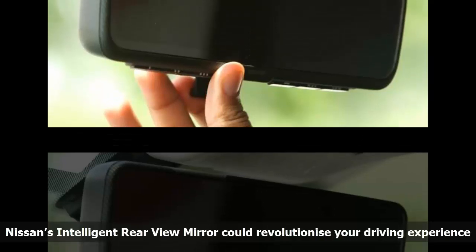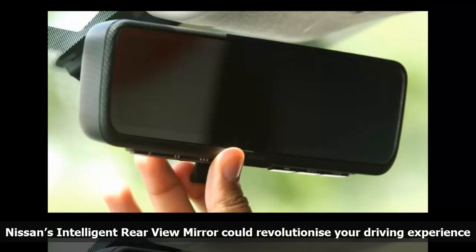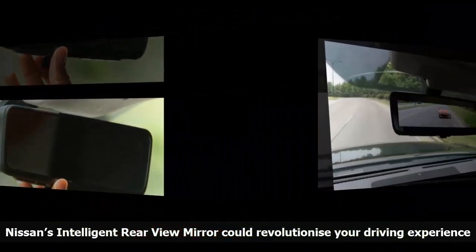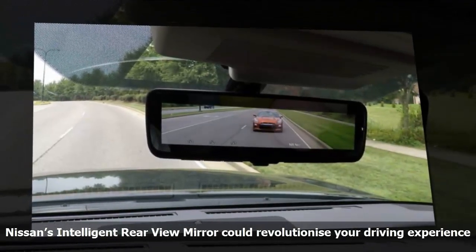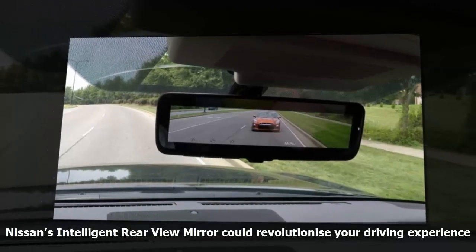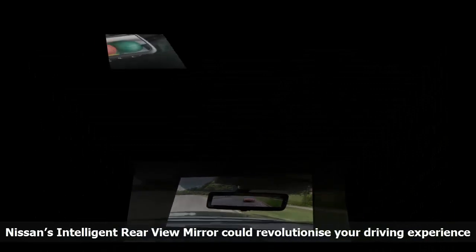Using cameras to help park your vehicle has long been a feature of many modern cars, but could a camera adequately replace your rear-view mirror? Very possibly, especially if you're looking to buy a Nissan Armada. For the first time on any Nissan vehicle, the Armada Platinum models will include a standard intelligent rear-view mirror.